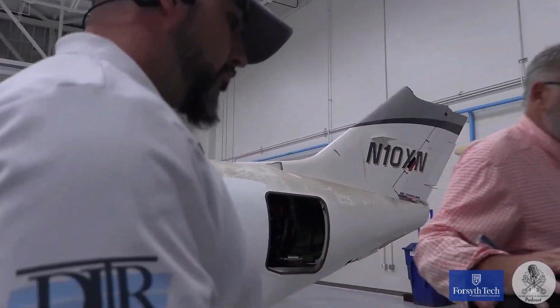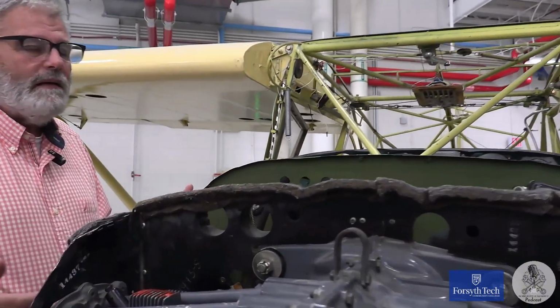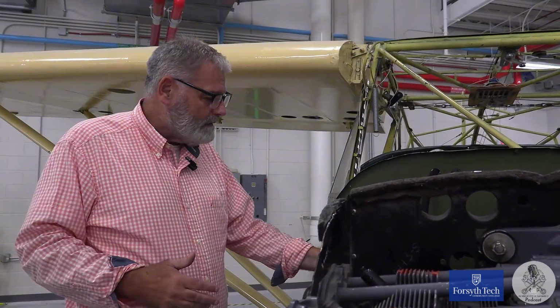The reason I like it so much is because everything is open on the plane. When you come in here, there's no coverings, nothing. So a student or anybody coming in, I can point out things instead of it being covered. I kind of gave it a nickname, Mad Max, because it looks like something you would see in the movie. It's not running right now, but we will eventually get it running.